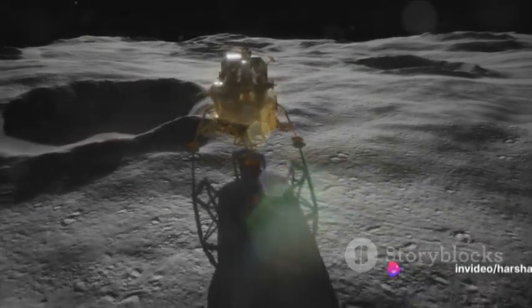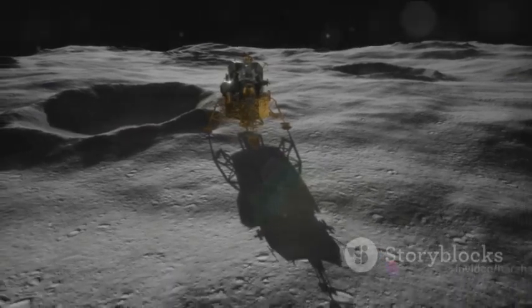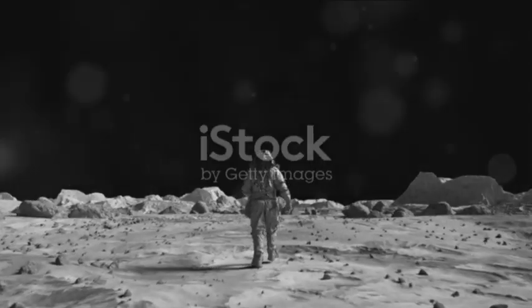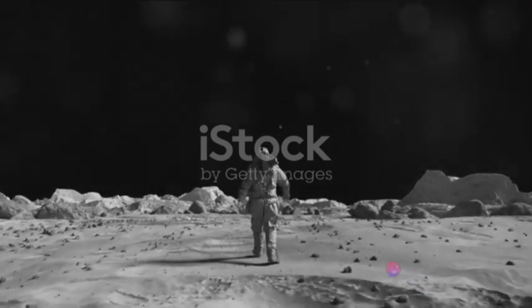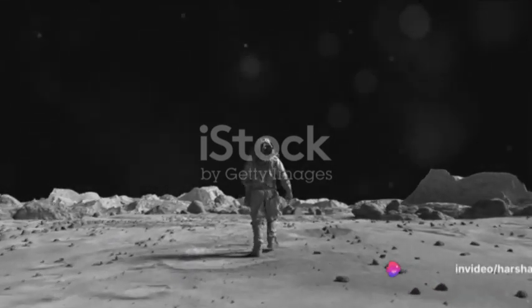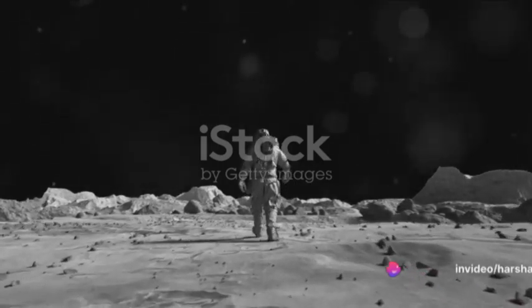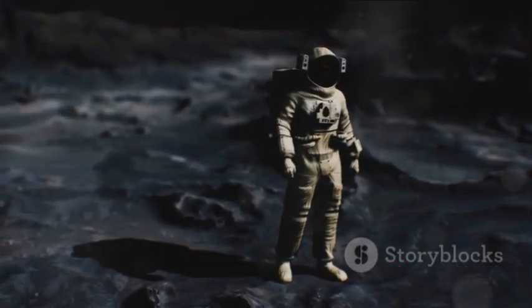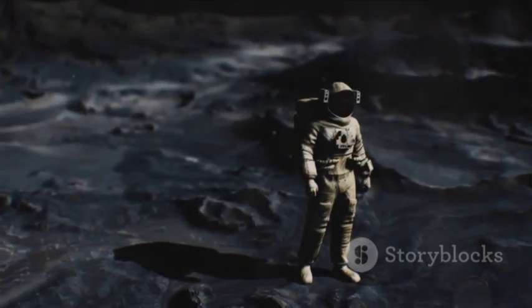How far have we come in our quest to explore the universe, you might ask? Well, let's take a moment to reflect on the monumental achievements that have defined our journey into the cosmos. Our first significant leap occurred in 1969, when Neil Armstrong, representing the Apollo 11 mission, took one small step for man, one giant leap for mankind, becoming the first human to set foot on the moon. This iconic lunar landing forever changed our perspective of what's possible.